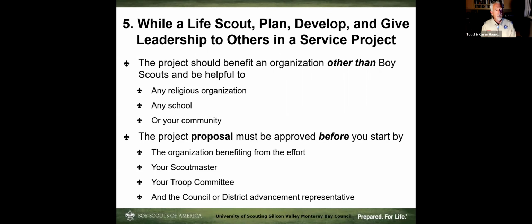A lot of scouts will come and they'll pull some plans off of the internet for a bookcase or something like that. And I say, okay, so do you understand these plans? Oh yeah. So, okay, well, what kind of screws are you going to use? Oh, we're going to use nails. I said, okay. All right. What kind of wood are you going to use? Wood.